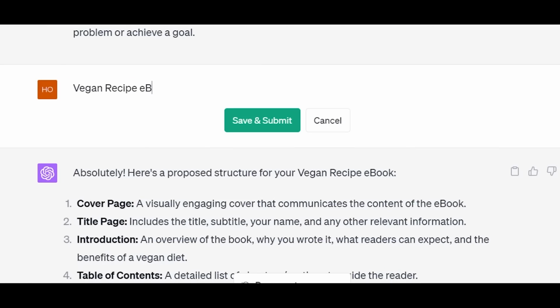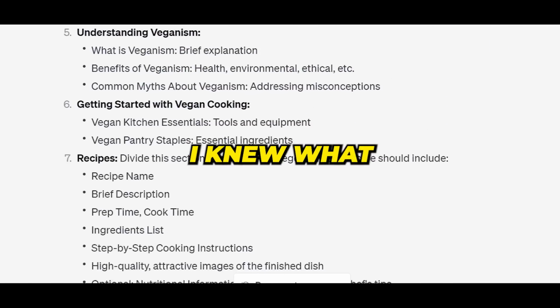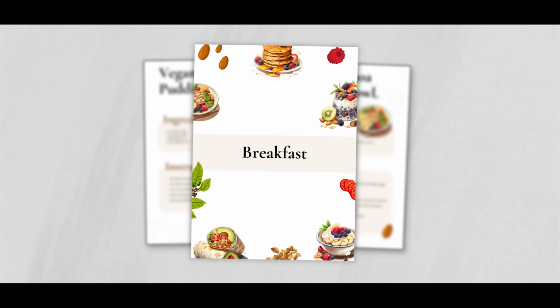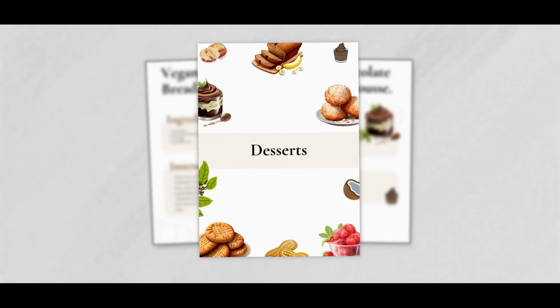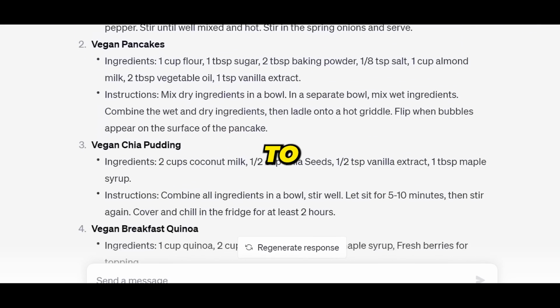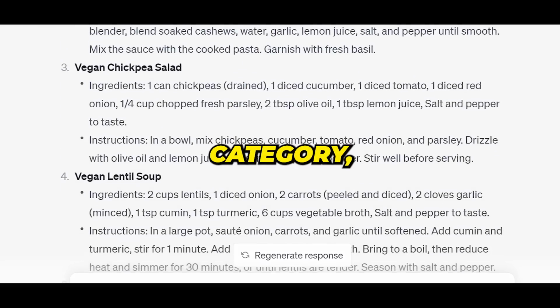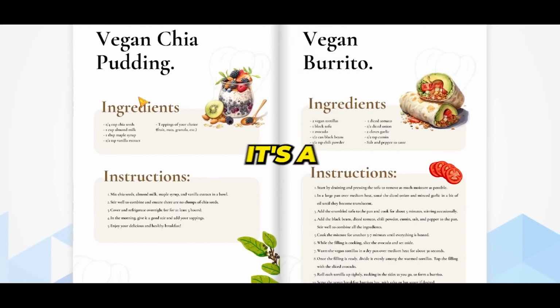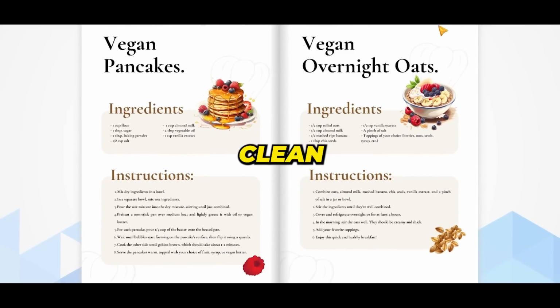I started by generating the book structure, and in a couple of minutes, I knew what it should include. 25 recipes divided into 5 categories: breakfast, lunch, snacks, desserts, and drinks. I used ChatGPT to generate the recipes for each category, and then I spent about 45 minutes designing the book on Canva. As you can see, it's a simple design, but very clean and modern looking.